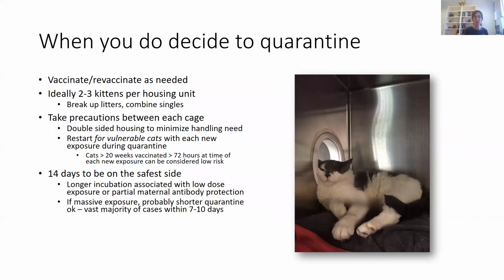On the other hand, if there's massive exposure, probably the incubation period in the great majority of cases for panleukopenia is under a week. And so if you know, like, these kittens were transported with another litter of kittens that broke with panleukopenia during the transport, and if they're not sick within 7 to 10 days, they're probably okay. So if you're really tight on space and you're needing to nuance it, just be aware of why we say 14 days to be on the safest side, and where you can say, well, all I can do is 7 days, then that's what I'm going to do.